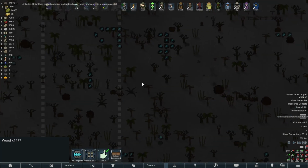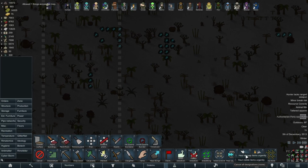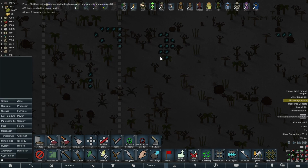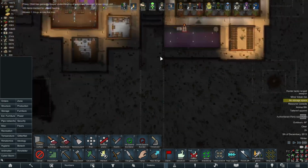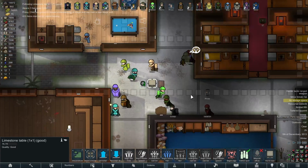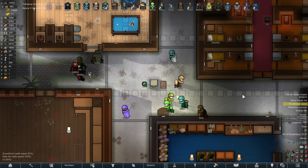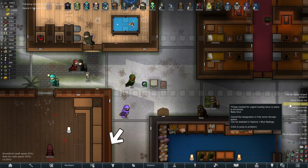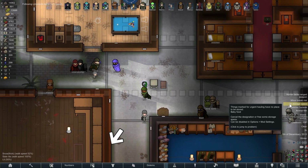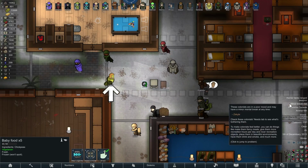Okay, well, as much as I hate to do this, and I really do hate to do this, we are going to haul everything on the map. That is 433 items. So we're going to be busy with that for a while. Also, baby food has no storage place? Okay, that's fine. We'll just ignore that.